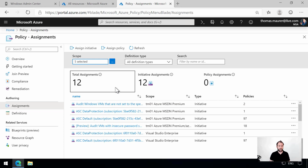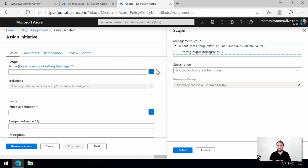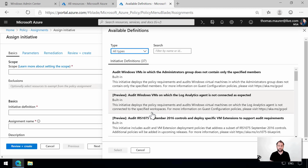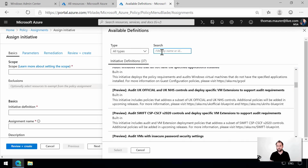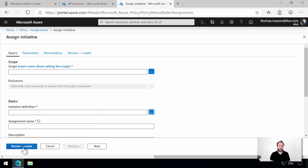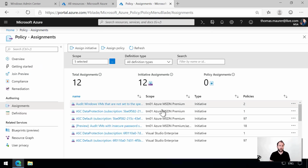So here I'm in the assignment, I create a new initiative assignment, which is basically just a set of policies. I can then select management groups, the subscription I want to assign it to, or even down to the resource group. I then select the initiative definition. We have a couple of these built in. One example is, let's search for password, one which basically goes out and audits VMs for insecure password security settings. I already deployed this, and I will show you that in a bit. So let's have a look at how our servers are doing.